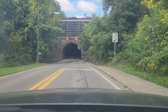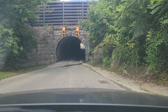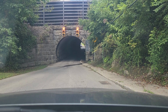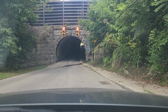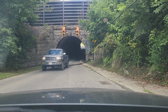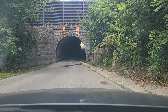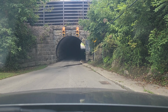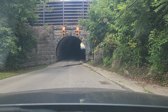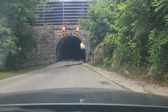You have to stop here at the red light and wait for traffic to pass through. So yeah, once traffic comes through, and the red light turns green for me, we will be driving on through. But I want you to pay attention as I'm driving through the tunnel. You'll notice that there's two diameters inside. The narrowest one is the oldest part of the tunnel. The wider part is the newer part of the tunnel, which is still considered an old tunnel altogether, the whole tunnel itself, but the narrower part is the oldest. So pay attention to that as we're driving through this tunnel.